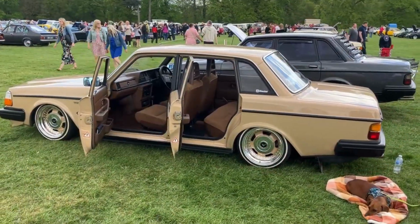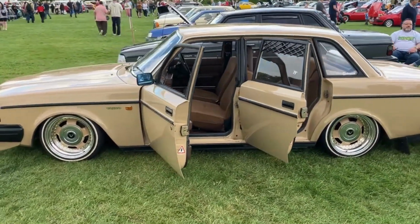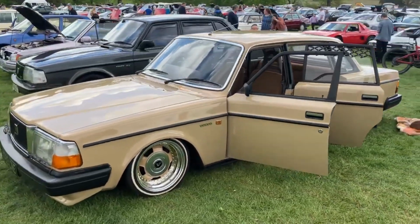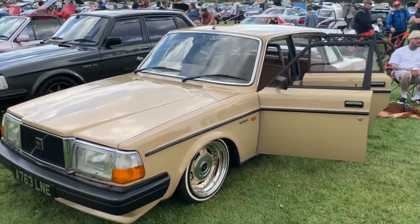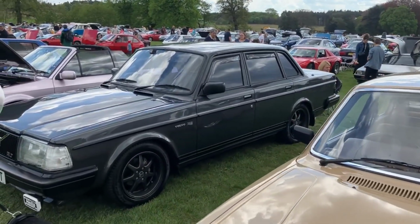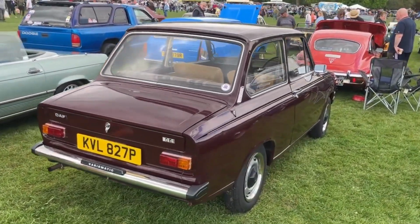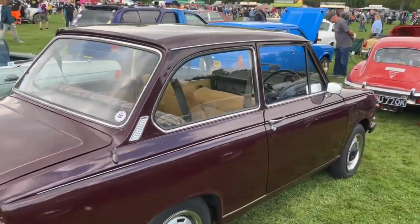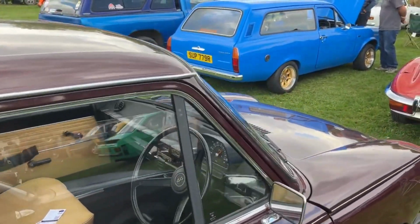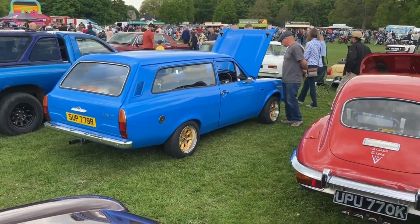How cool is this? Slammed Volvo. That's terrific. Quite a tasty GLT next to it as well. DAF 44 Variomatic. Again, a rare survivor. Modified, but very nice Escort estate.